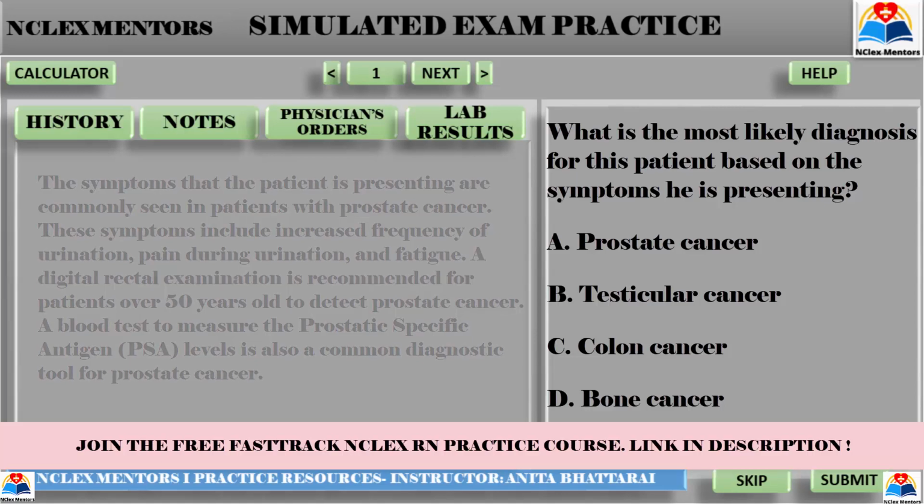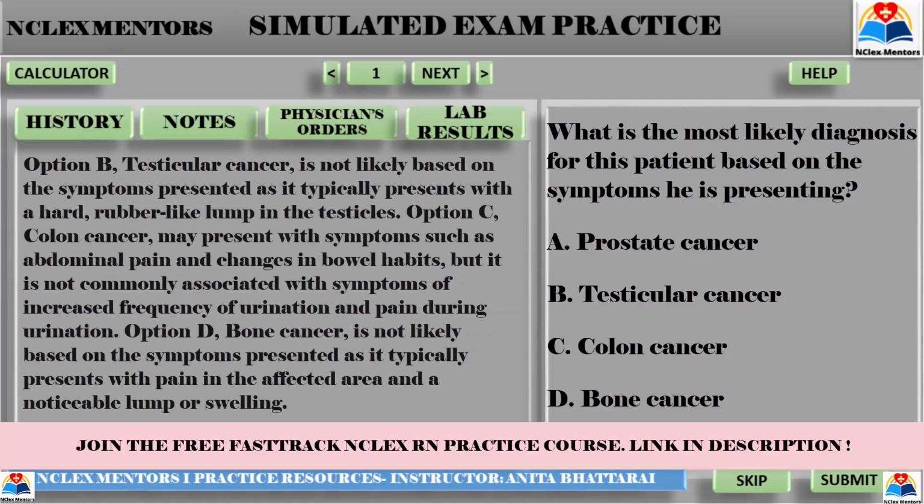Option B, testicular cancer, is not likely based on the symptoms presented as it typically presents with a hard, rubber-like lump in the testicles. Option C, colon cancer, may present with symptoms such as abdominal pain and changes in bowel habits, but it is not commonly associated with symptoms of increased frequency of urination and pain during urination. Option D, bone cancer, is not likely based on the symptoms presented as it typically presents with pain in the affected area and a noticeable lump or swelling.